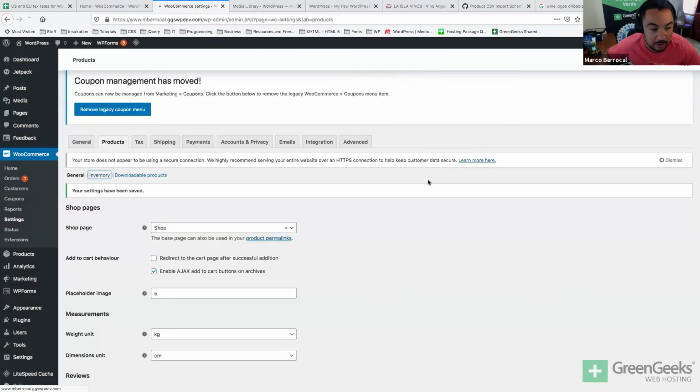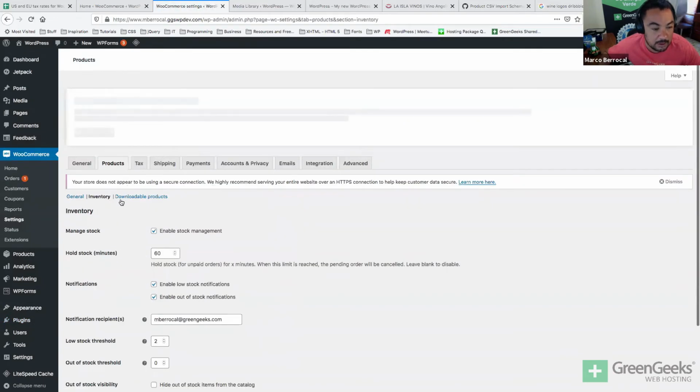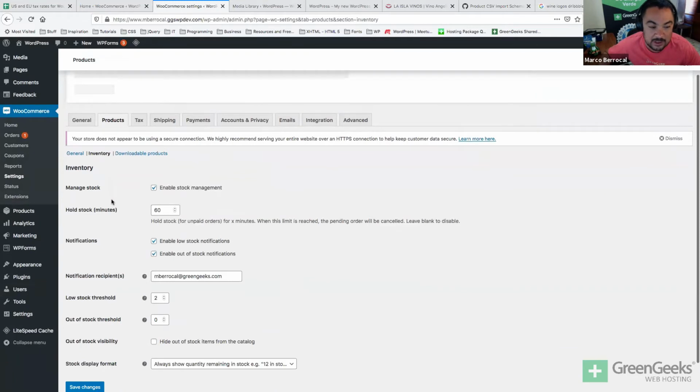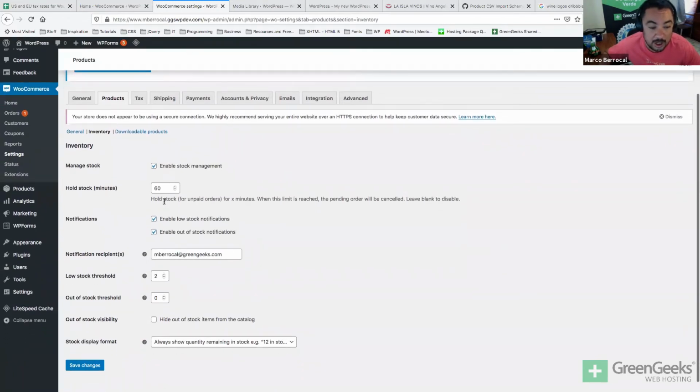Inventory, I thought I'd see that. Okay. Inventory, enable stock management. Yes, this is on a global setting. Here, this holds stock for unpaid orders for X amount of minutes. So if I purchase this, it takes it out of the stock for X amount of minutes, and when that limit is reached, the pending order will be automatically canceled.